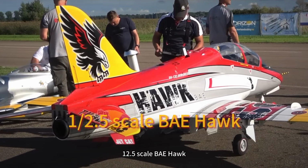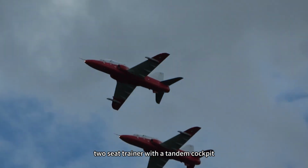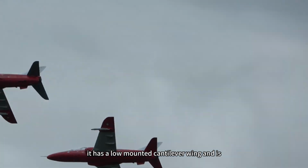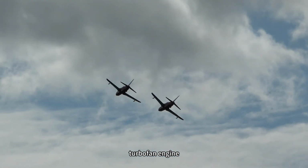Number 8. 2.5 scale BAE Hawk. The Hawk is an advanced two-seat trainer with a tandem cockpit. It has a low-mounted cantilever wing and is powered by a single turbofan engine.